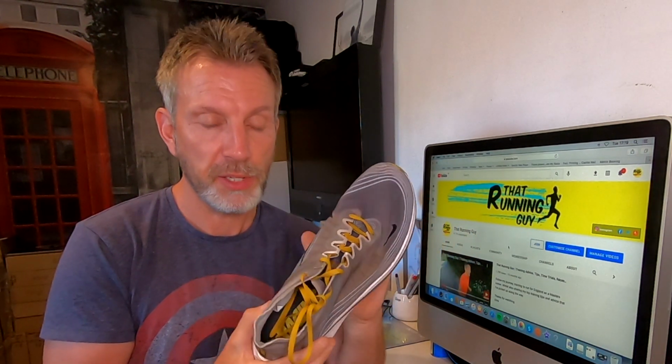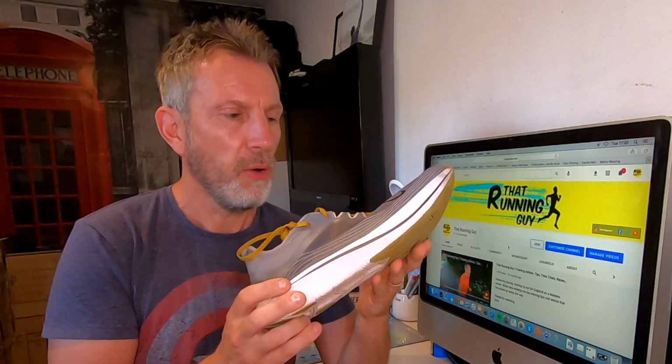As I say, if you're looking to get an older shoe, you turn up to the track and everyone's like, oh, what shoe's that? Because not a lot of people have these shoes, these shoes have been and gone. These have been thrown away years ago. So absolute bargain.